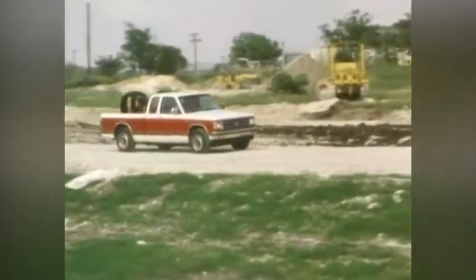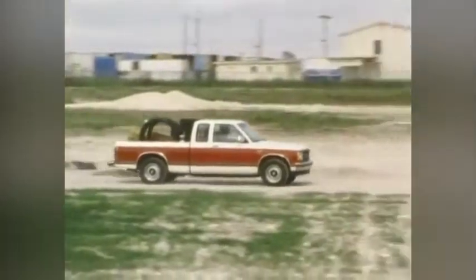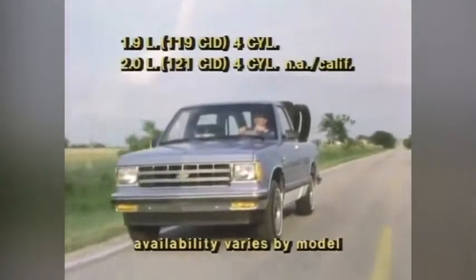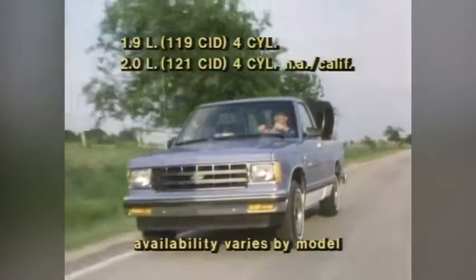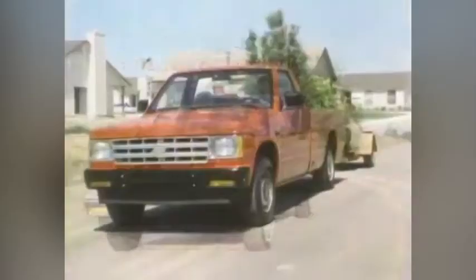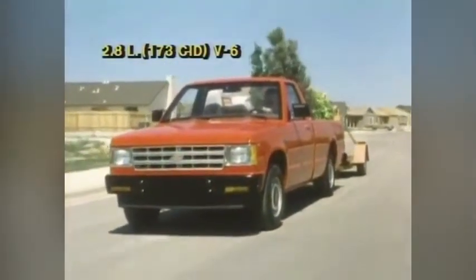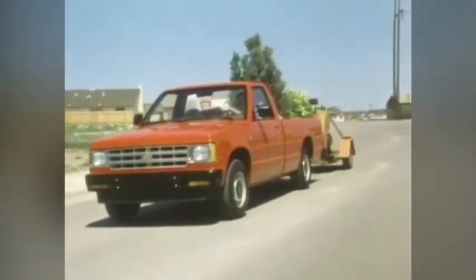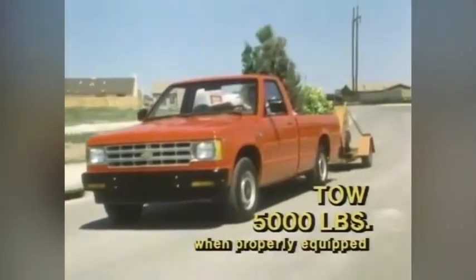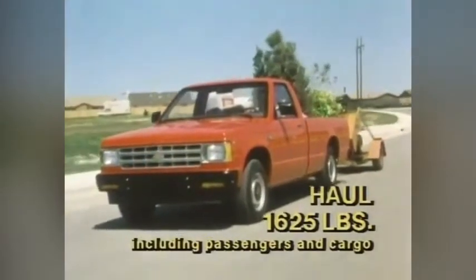To operating efficiency, 1983 Chevy S10 pickups offer a power team lineup that combines terrific fuel economy and impressive performance. The 1.9-liter and 2-liter four-cylinder engines offer great fuel economy and plenty of power for most personal use as well as commercial applications. And for truly impressive performance, the available 2.8-liter V6 delivers added power along with impressive fuel economy. It's a real workhorse, providing the power to tow up to 5,000 pounds or the muscle to haul 1,625-pound payloads when properly equipped.